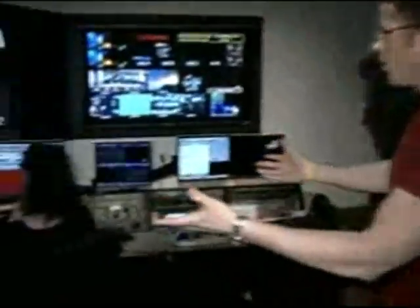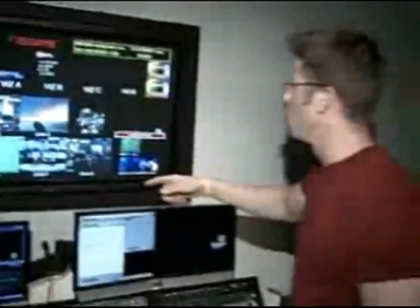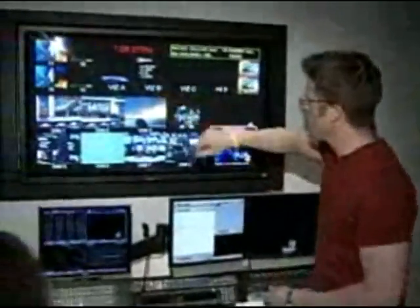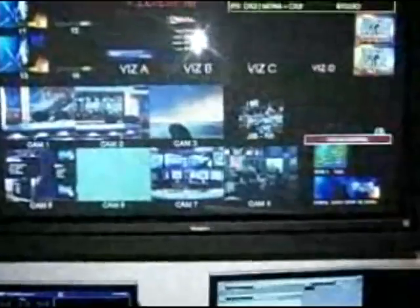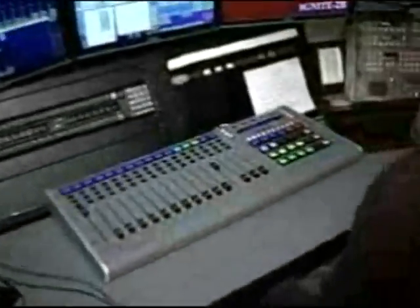But this is where all the video and all the audio that our newscasts include, this is where it all gets through. All the different video sources, they come through here. You can see camera 1, 2, 3, 4. Those are all from within the studio where we just were. Also, some graphic sources like Viz-A. That's where those little name bars come up at the bottom of your screen. And this is all done with the touch of a button. Marnie, can you show us?